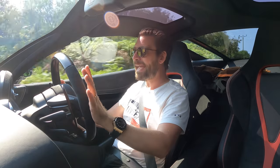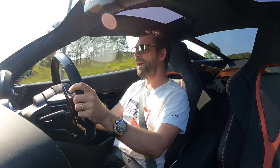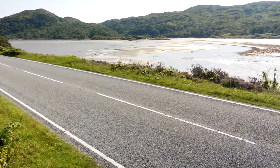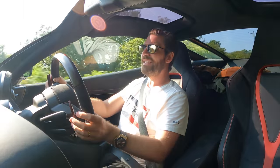It is a game changer for the area of the market that this thing sits in. And going once again back to the low mileage pre-owned values, it's just absurd. Now today we find ourselves up in the Scottish Highlands, girting the lochs, and there is some temperature in this tarmac.